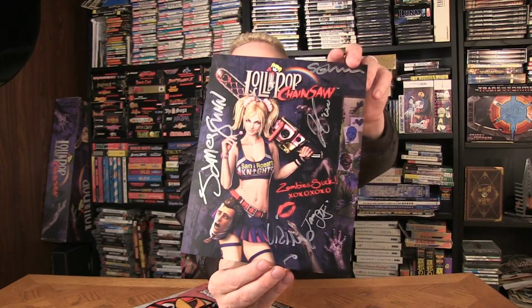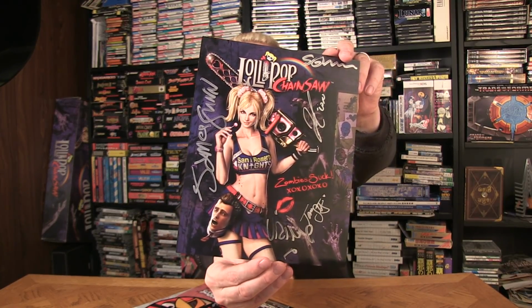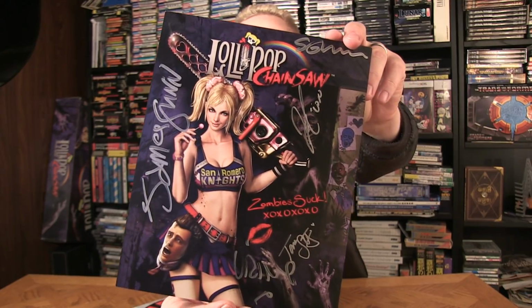I'm like, he wrote Lollipop Chainsaw? He had a hand in that? And I had to look it up on Wikipedia. He did. He signed this. It's a really rare, strange thing to happen. I mean, does anybody else know? Can you let me know down below if you know what the other signatures are? That is just absolutely wild.